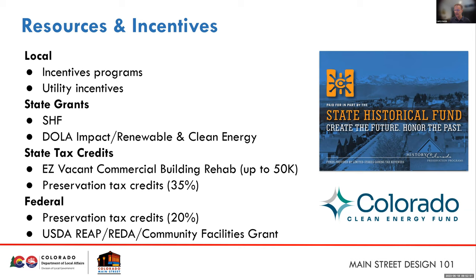There are also low interest loans from the Colorado Historical Foundation, which are also worth a look when you're looking for funding for these projects, for match money or for just bridge funding to get to the part where you get the tax credit, then you pay down your loans.